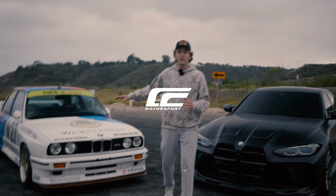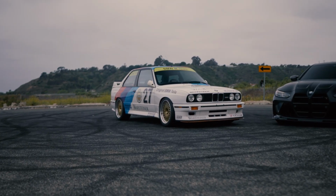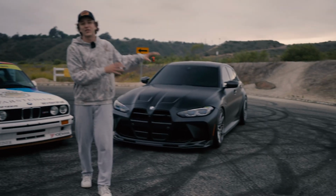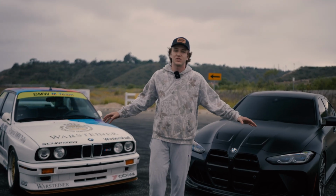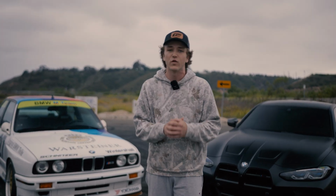Behind me, I have the first generation ever M3, which is an E30 M3, and here I have the current generation M3, which is a G80 M3. Today, we're gonna compare these two cars and see how the M3 has evolved over time.